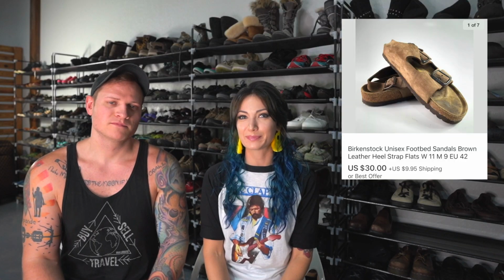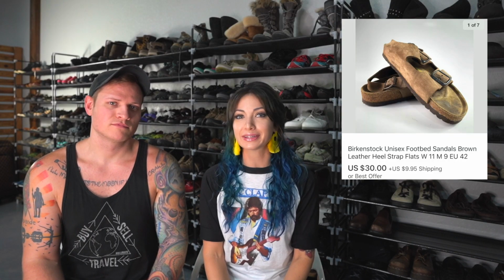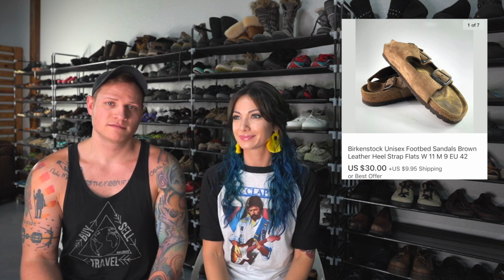A nice pair of Birkenstock sandals sold for $30 and $10 shipping. A pair of women's Merrell hiking shoes sold for $18 plus $10 shipping, so $28 shipped for those. Some women's Teva sandals sold for $14 with $8.25 shipping. Some Minnetonka shoes sold. I think I'm saying that right. They sold for right at $30 with shipping. Men's Jordans sold for $90 and an additional $10 in shipping, so $100 total.